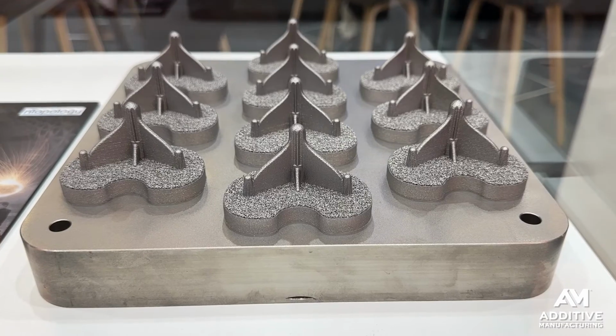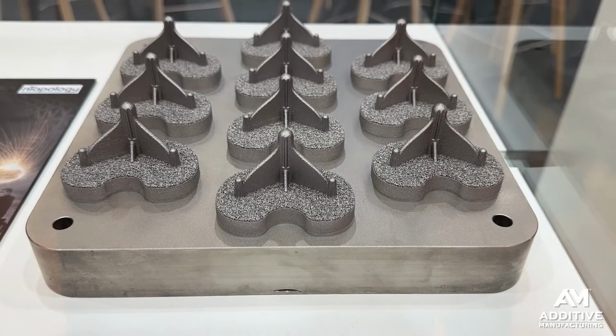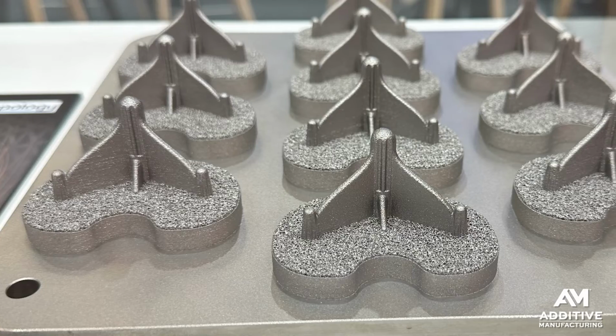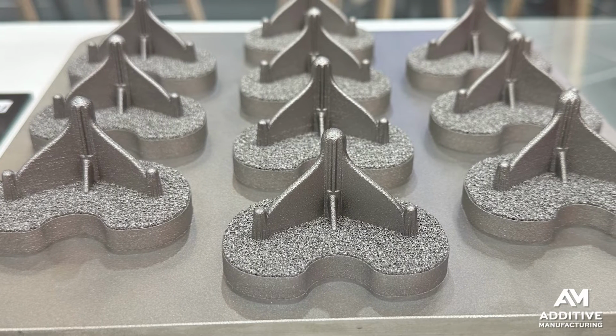So in a part like this, at the base of the part, there might be a relatively high amount of laser time relative to the duration of that recoat pass. So maybe the reduction in cycle time here is, let's say, 25%.